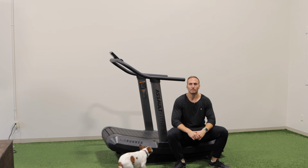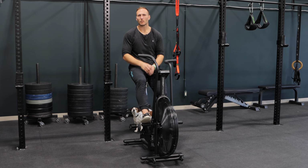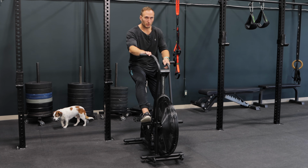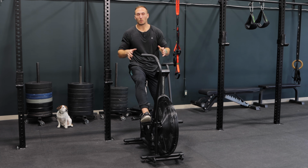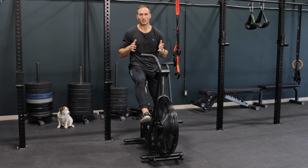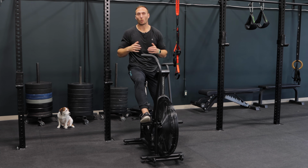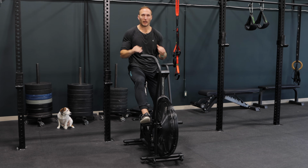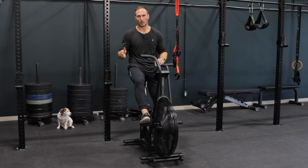That was hard. All right, now we're going to look at example 2. For this, we're going to use the assault bike. Now our game plan here is that we're going to go max effort. Again, we want that high intensity. So with high intensity going towards the maximum, we have to reduce our work time. For this, we're going to do 10 sets of 30 seconds, maximum effort with 60 seconds of recovery.